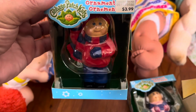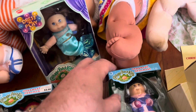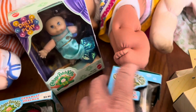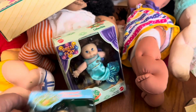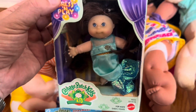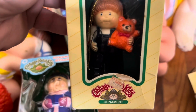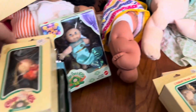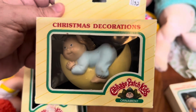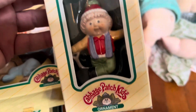Little Cabbage Patch Kid swinging off the base of the mirror. And then we have these little ornaments that are still in the original boxes, and these are worth about $12 each. We have 2 of those like that. And then we have this little mermaid. She's still in the box, and she's worth about $30. We have another set of ornaments in the yellow packaging, and these are also worth about $12 each, and we have 3 of these. So that's another $36 we can add to our overall grand total.